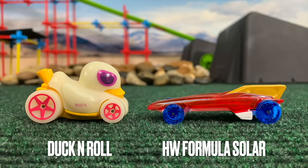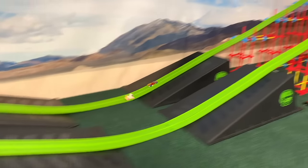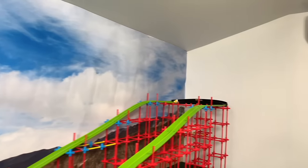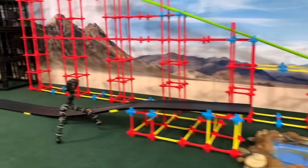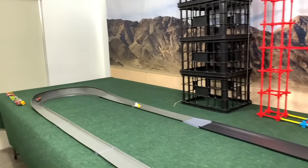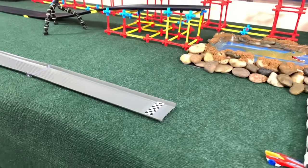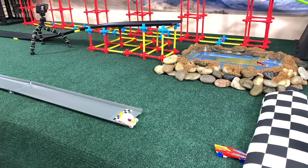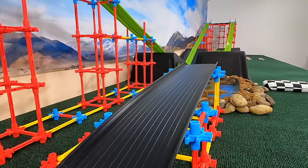All-American, first of all, Duck and Roll and Formula will get started here, but All-American is the team to beat, and we'll see which team here will make it to the finals. Right now looking good for the fantasy cars, who are way out in front of the Duck and Roll as the Formula races to the end. I don't know what's going on with the Duck and Roll, but a little bit more ducking and not enough rolling out there in the first race.